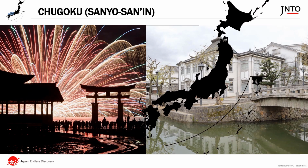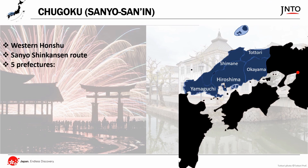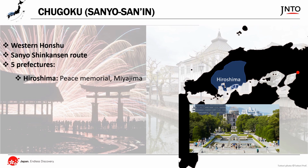Heading further west, we reach the Chugoku region in western Honshu, sometimes also known as the Sanyo-Sanin region. The Sanyo Shinkansen runs between Osaka and Fukuoka. The Chugoku region is made up of 5 prefectures.